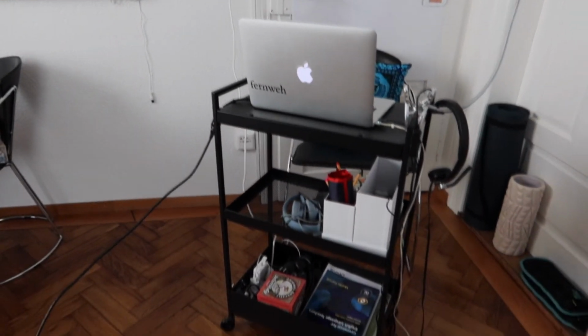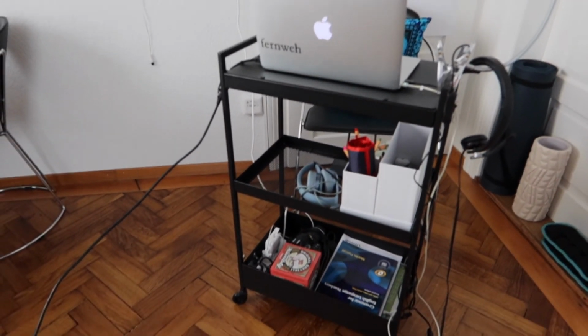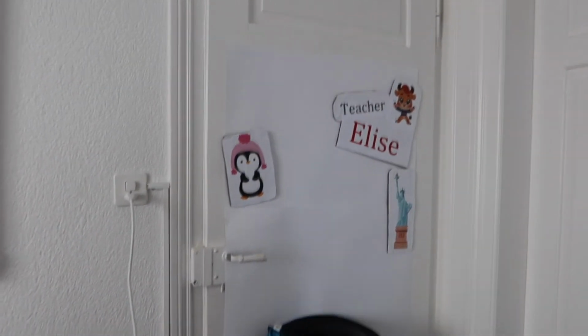So I got this cart at IKEA. I flipped the top tray upside down to make a tabletop. Then I have all my pens and props and books on it that I can wheel right into this corner, and then when I'm done teaching, I just open the door and the classroom melts away.